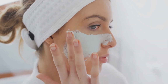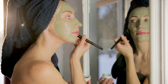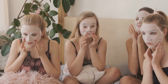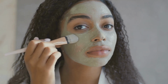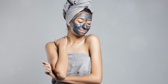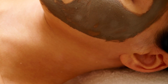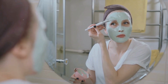The world of face masks is vast and exciting, with a mask for every skin type and concern. Let's break down some popular types and their star ingredients. First up, we have clay masks. These are your go-to for oily and acne-prone skin. Clay like bentonite or kaolin acts as a magnet, drawing out impurities and absorbing excess oil. It's like a deep cleanse for your pores.